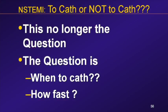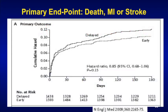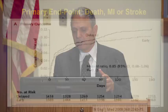So the question is no longer whether we should cath these patients. The question is when and how fast. Do we really need to take them to the cath lab within a couple of hours, or can we wait? There are lots of studies that were done, and here is a paper in the New England Journal of Medicine that found some benefit if we take them early as compared to late. But this benefit was driven primarily by less angina, a soft endpoint, and it was primarily present in the older and higher risk patients.